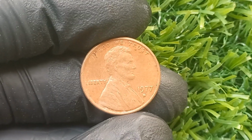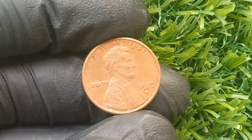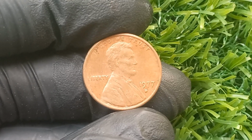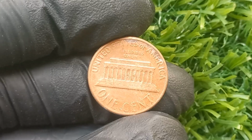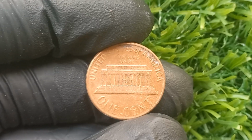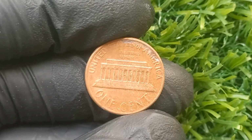Imagine holding in your hand a tiny coin that could transform your life forever. A coin so rare, so extraordinary that its current market value stretches beyond $800,000. Yes, we're talking about the elusive 1977 D Memorial Lincoln penny, a coin that whispers stories of history, fortune, and untold possibility. Do you really know what treasures are hiding in your pocket change? And more importantly, what if you're sitting on a fortune worth nearly $1 million without even realizing it?